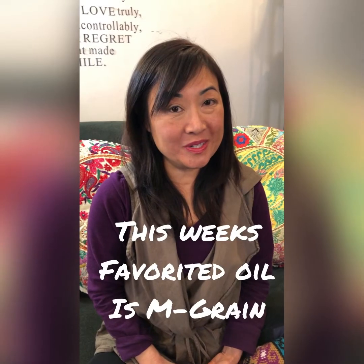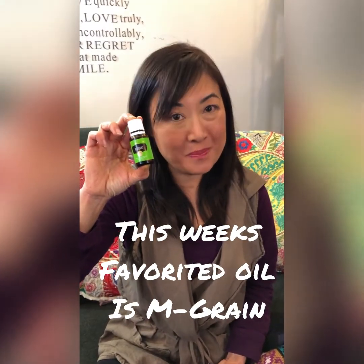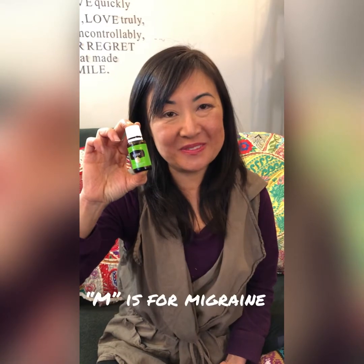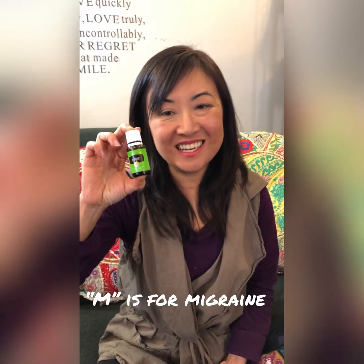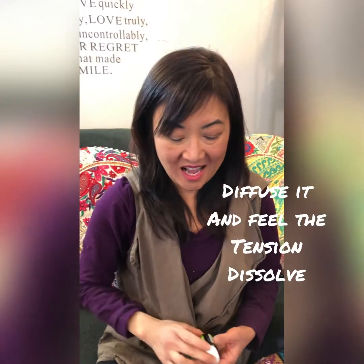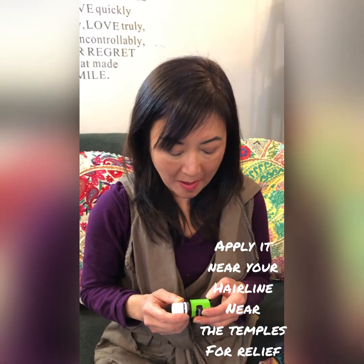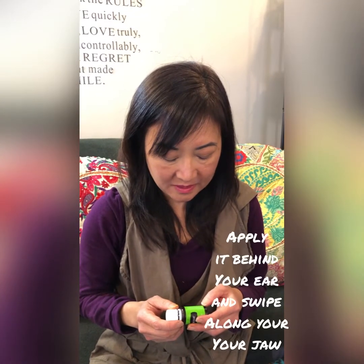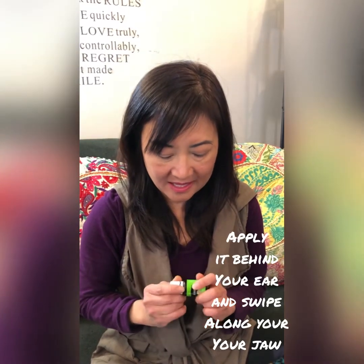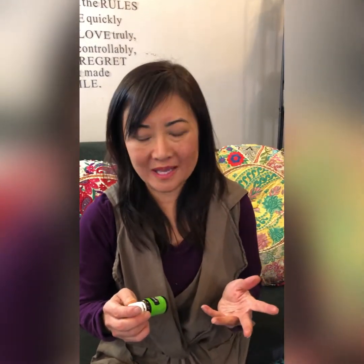So this week's oil is M-grain, and M stands for migraine. If you've been suffering from headaches or stress, this is such a wonderful blend. It's got basil, marjoram, lavender, peppermint, Roman chamomile, and I can't ever pronounce this one, it's helichrysum. So basil is kind of a weird blend, but as an herb, basil has a lot of great healing properties.